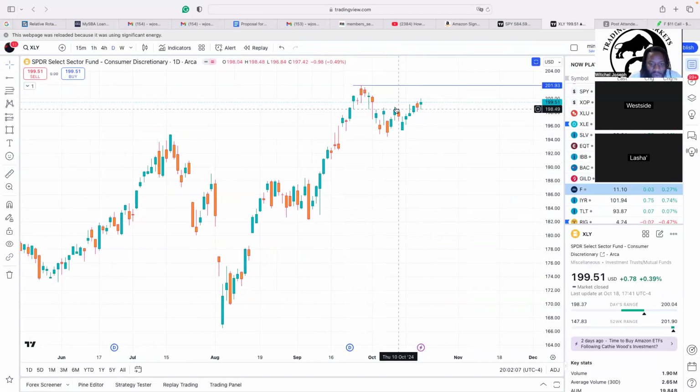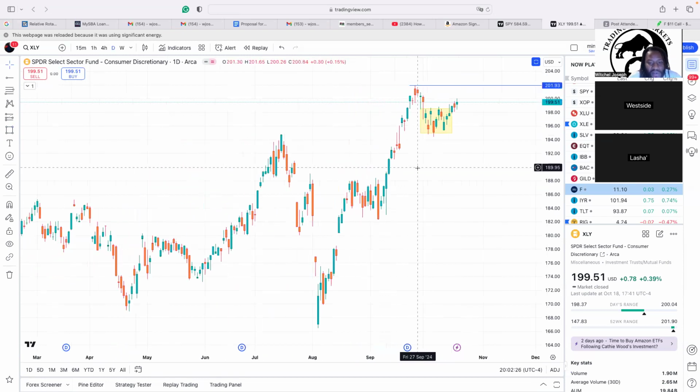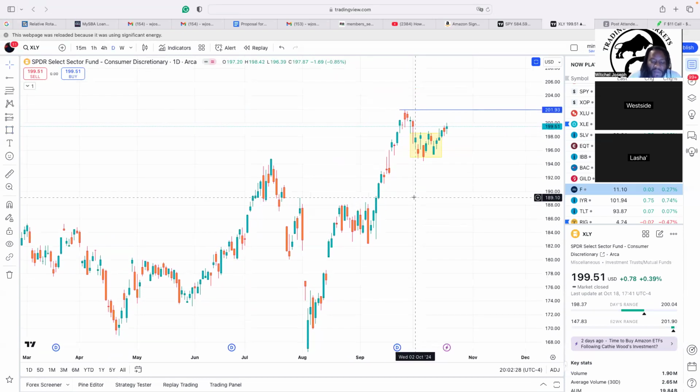It's a good setup because look, why is it a good setup? Because we were consolidating right here. And what did I say? Best time to get in the party is right when it starts to pick a side. So it's starting to pick that side, and there's a clear liquidity target attraction right there. Ford is part of XLY, and if XLY starts to go up, so will Ford. So that's how I'm playing it.